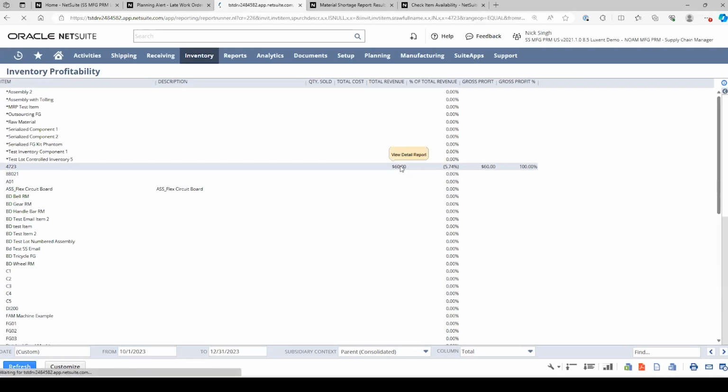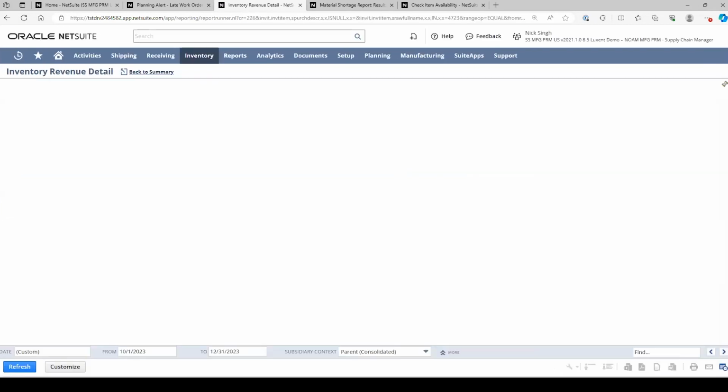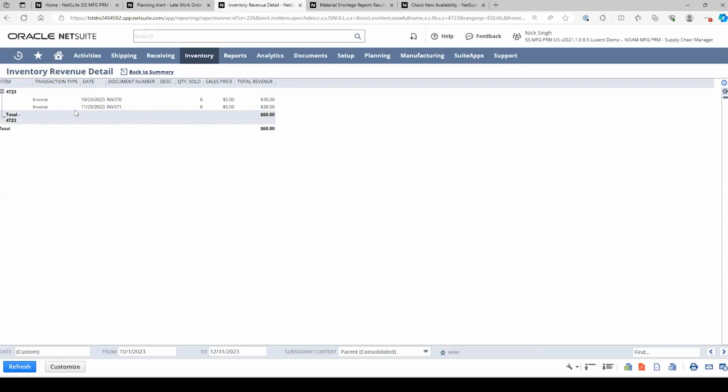But once again, full drill-down capabilities. I can see more detail. It's made up of 2 invoices here, and I can drill into the individual invoice. And once again, I can keep going with the whole web of transactions and master data.